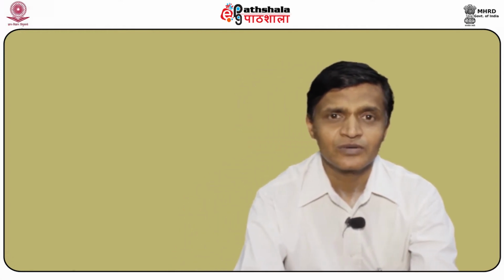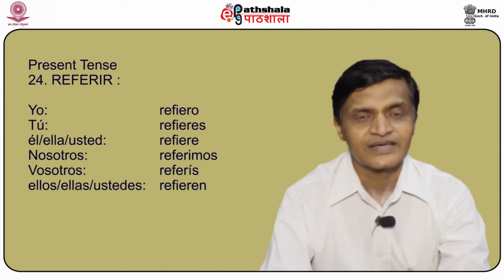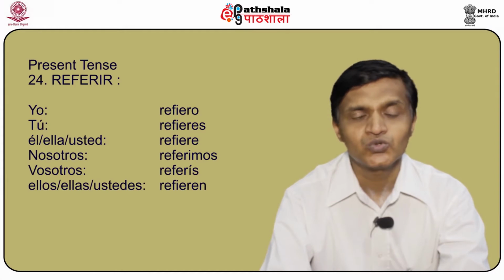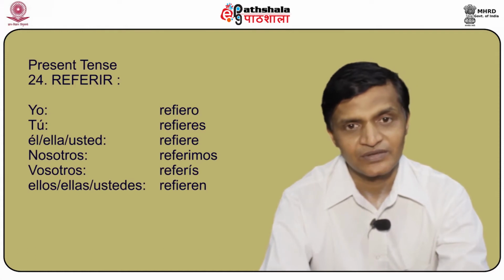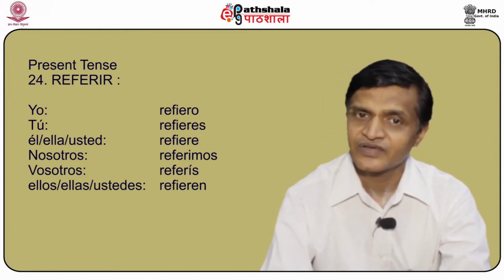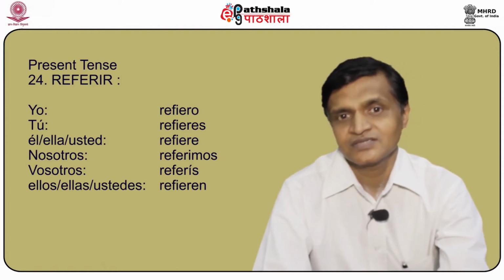Another verb that we are going to be talking about today is the verb referir. So, the verb referir is conjugated as refiero, refieres, refiere, referimos, referís, and refieren. I repeat, yo refiero, tú refieres, ella, usted refiere, nosotros referimos, vosotros referís, and ellos, ellas, and ustedes refieren. Once you practice it, it becomes as quick and as fast as this. Refiero, refieres, refiere, referimos, referís, refieren.